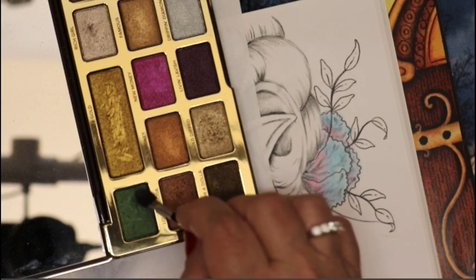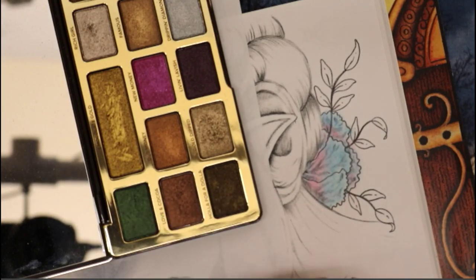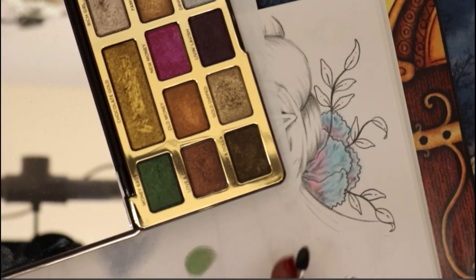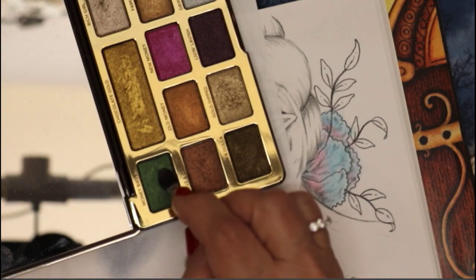That's kind of a dark green. I think it would still look good on those leaves, though. What do you think? It's not that dark on frame, but it looks dark. We're going to try it.